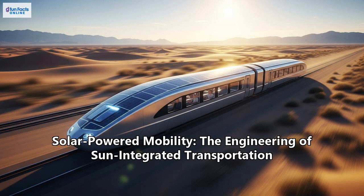Then there's the challenge of integrating the panels themselves. You can't just bolt a flat panel onto a curvy car body. Innovators like the company Lightyear developed double-curved solar panels that actually replace steel body parts, maximizing the sun-collecting area. Another car, the Sono Sion, was designed with 456 solar half-cells built right into its bodywork, which could add a significant amount of free driving range every week.